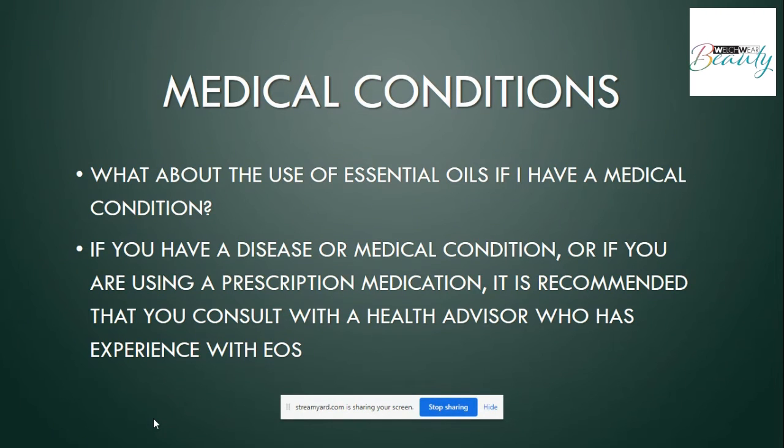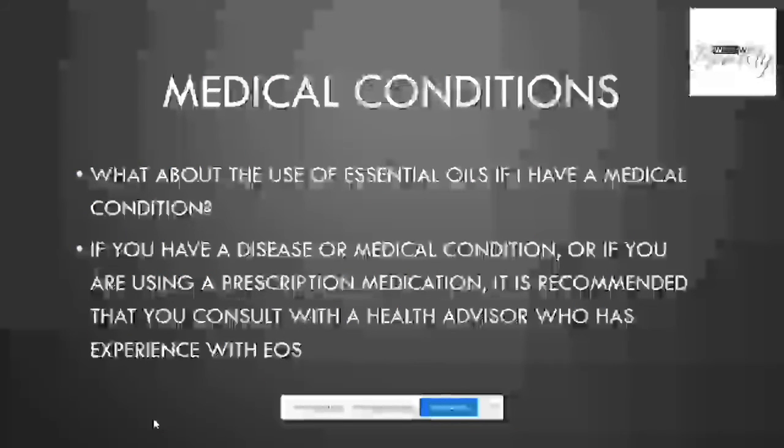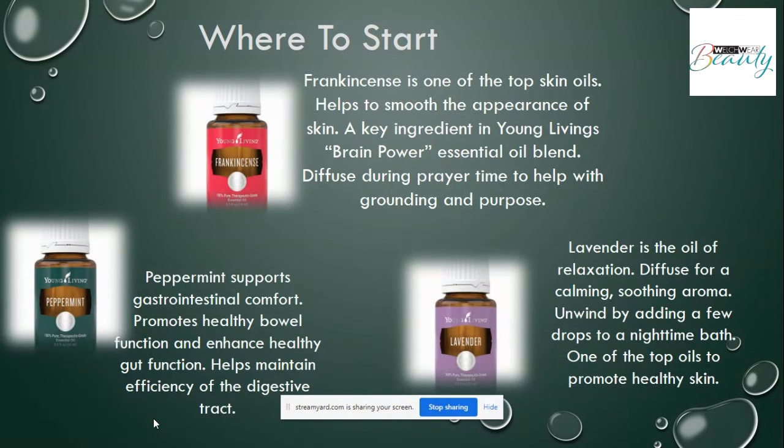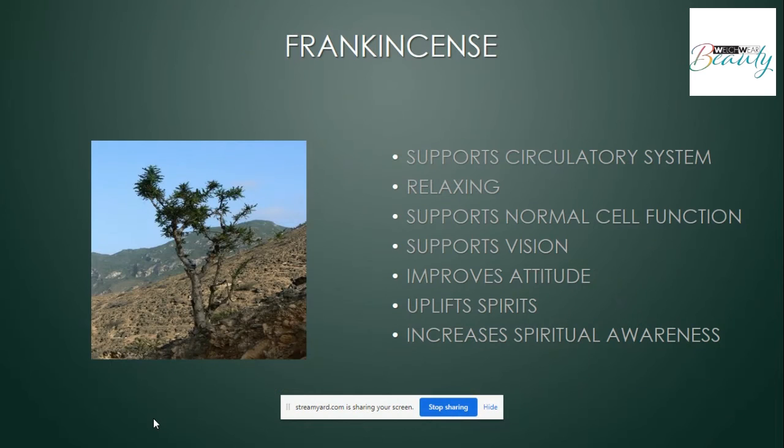And I mean, let's face it, right now, we are dealing with people with the SAD diet, right? The American diet. We eat not so well and don't move. So there are a lot of medical conditions, but we need to have good products that have good benefits. Okay, we talked about that. We've talked about some of these oils too. So frankincense and lavender, peppermint. This is just a picture of a frankincense tree. It supports the circulatory system.